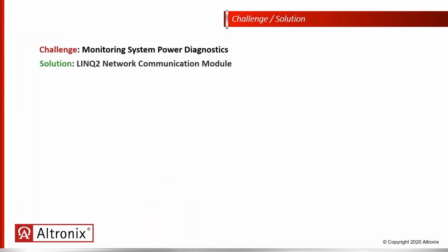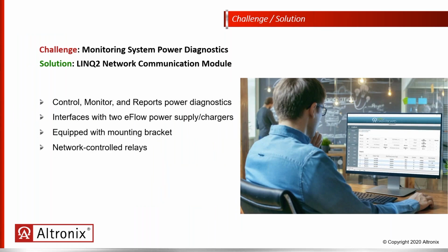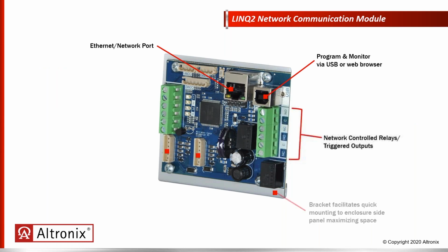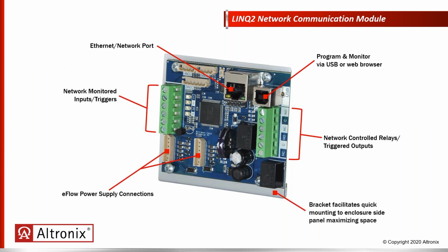So with Link technology, we have a multitude of options. Our Link 2 network communication module interfaces with 2 eFlow power supplies. It's equipped with a unique mounting bracket, so it saves space in the enclosure. It has the ability to mount on the top or side wall of the enclosure, and it offers 2 network-controlled Form C relays. An onboard USB port allows the user to program the Link 2 module prior to system deployment.